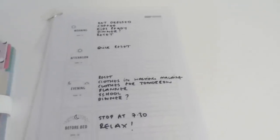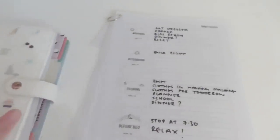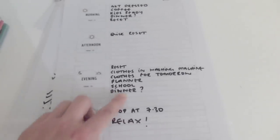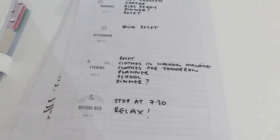Okay, and then back to my list. The next thing I'm going to do is just look at my planner and see what's coming up for tomorrow. If there's anything I need to put in Lockie's bag, but I don't think there is. Then dinner. Tomorrow I'm cooking dinner from scratch, so I don't need to take anything out of the freezer. So yeah, after I've had a look at my planner, I'm just going to stop.